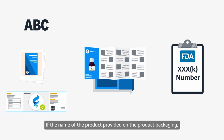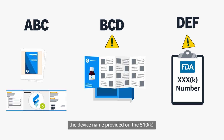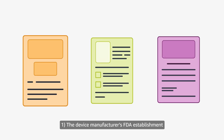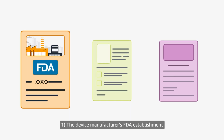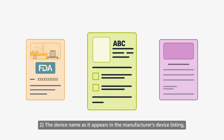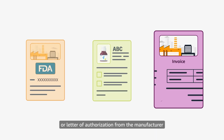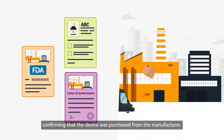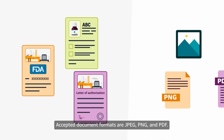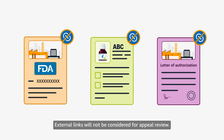If the name of the product provided on the product packaging, instructions for use, or product detail page does not match the device name provided on the 510(k), then you'll also need to provide 3 additional documents. 1. The device manufacturer's FDA establishment registration number or owner-operator number. 2. The device name as it appears in the manufacturer's device listing. And 3. A purchase order, invoice, or letter of authorization from the manufacturer confirming that the device was purchased from the manufacturer. All documents must be written in English. Accepted document formats are JPEG, PNG, and PDF. External links will not be considered for appeal review.